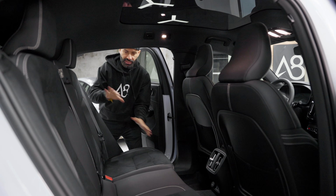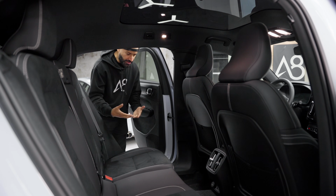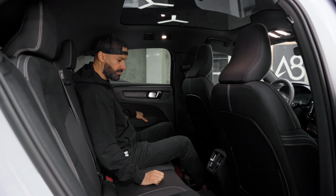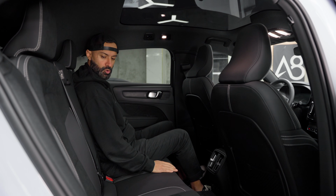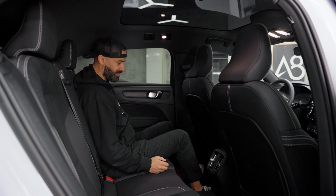Now, these seats don't recline anymore. It's fixed to this position. It appears to be very 90 degrees, but I will jump in and feel it out. Okay, solid door. This is my seating position. It does feel a little bit more 90 degrees than I would like. I would like it to tilt a little bit more, but hey, they're trying to get room in all the spots.